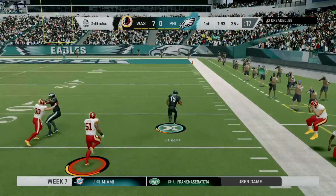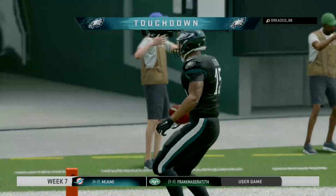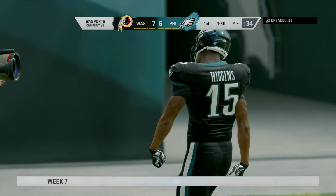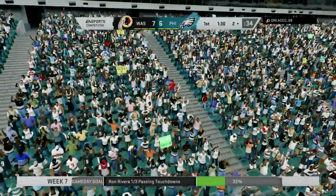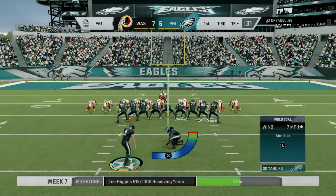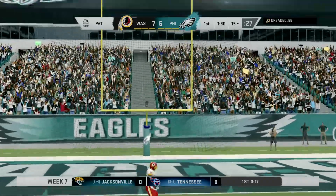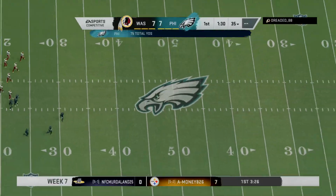This pass complete to Higgins. And now off to the races, down the right side. Touchdown, Philadelphia. A big play there. His 5th touchdown now on the year, as his guys are on the board here in this first quarter. Justin Tucker for the extra point. It's good, and we're all tied at 7 apiece. That ties the game at 7.